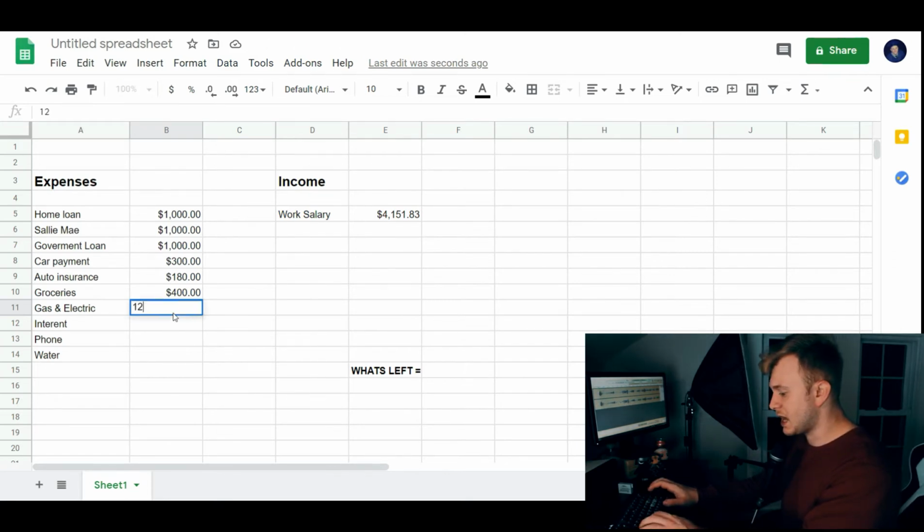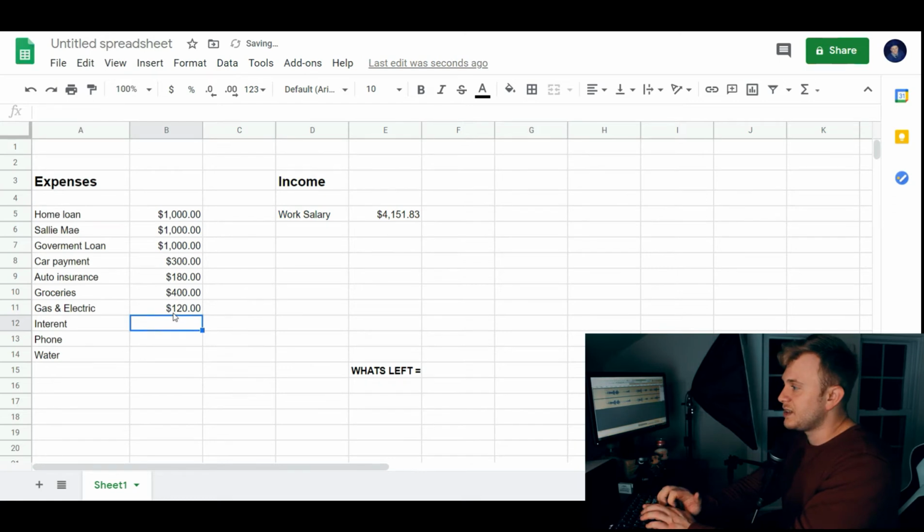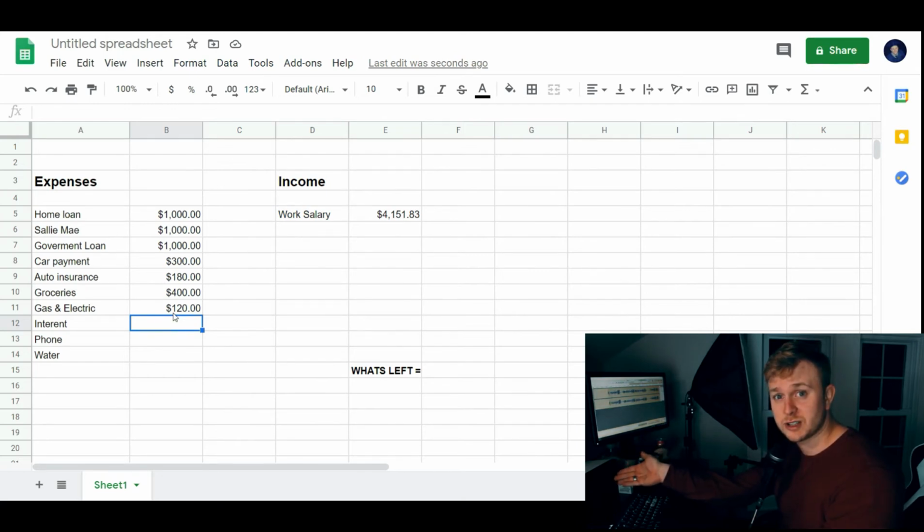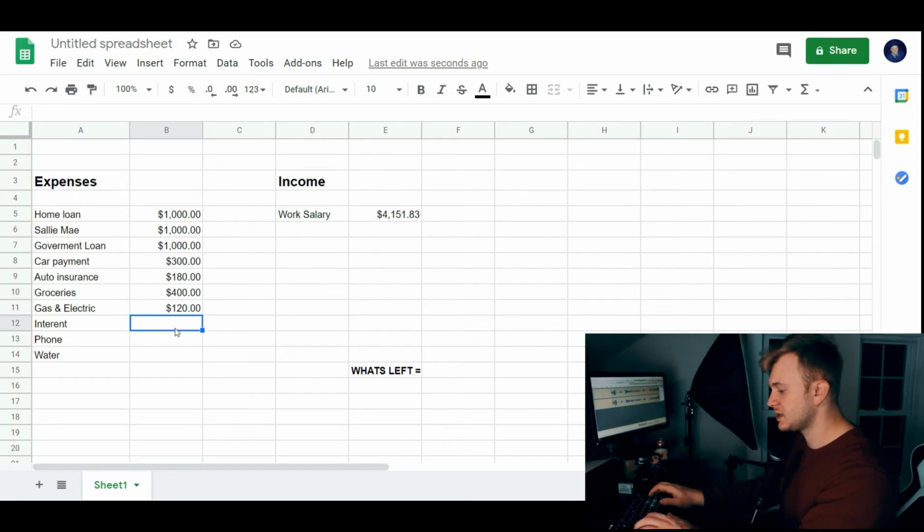Gas and electric. Once again, I'm going to have to caveat every single one of these, but this hasn't been consistent. My first month, this is actually what it cost my first month here, $120. However, my second month here, it was $30. So I'm kind of just going with the flow at this point. Internet, this is pretty consistent. $50.